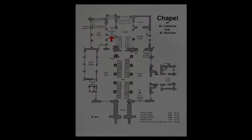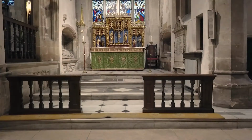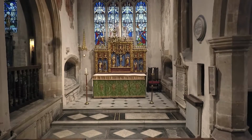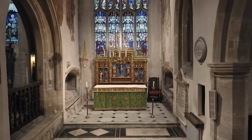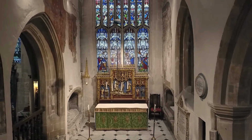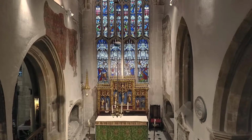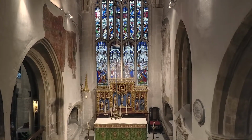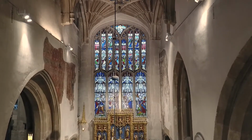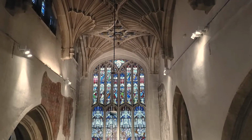We now come to St Catherine's Chapel. St Catherine's Chapel was built in 1150 and is one of the oldest parts of the church. Again, it has a splendid reredos and a splendid stained glass window and wall paintings. In the days long before printed material, of course, wall paintings were the way in which the general public were educated in the world, and in particular the world of God and Christianity.